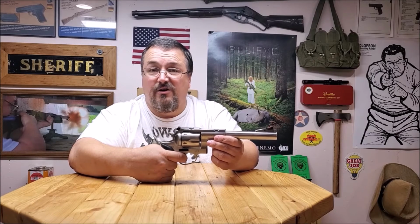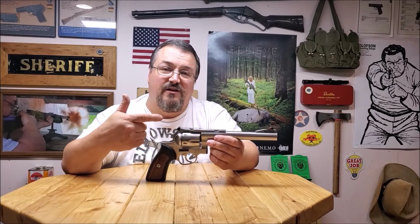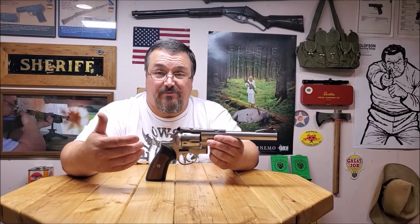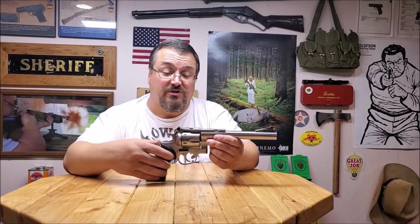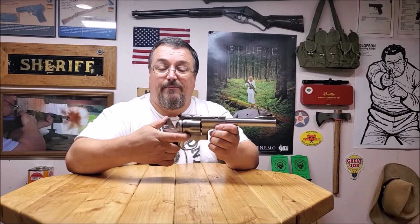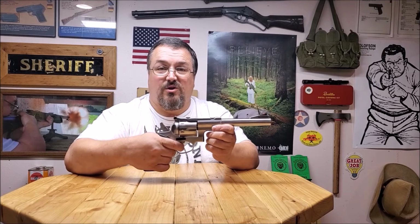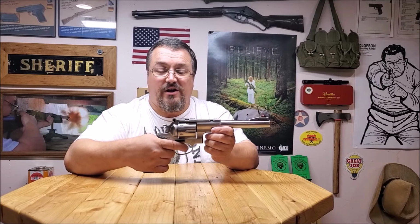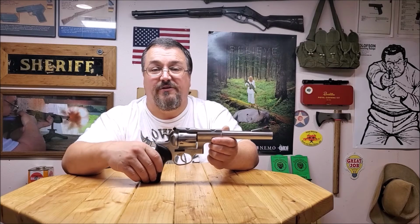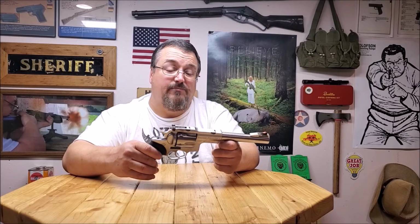It's a little heavier than I think my GP100, but it needs to be to fire off the harder primers in the Magnum rounds, especially when you start getting up into like the 454 Casulls and stuff like that. Single action on it, not bad at all. Pretty decent. Very controllable. Nice clean break. Again, could be cleaned up a little bit, as with most Rugers that come out of the factory. They could use a little cleaning up, but overall, really not that bad at all.